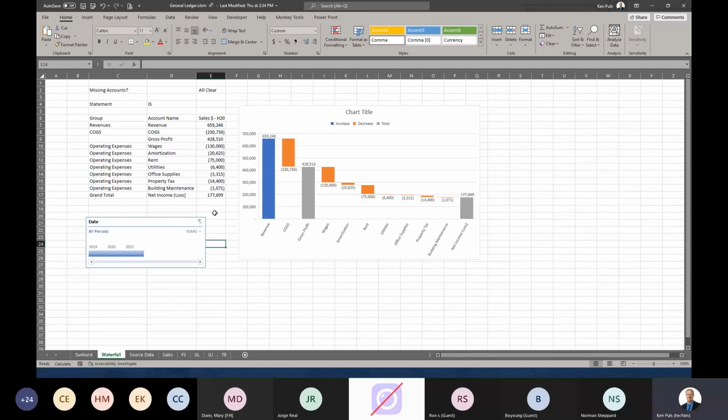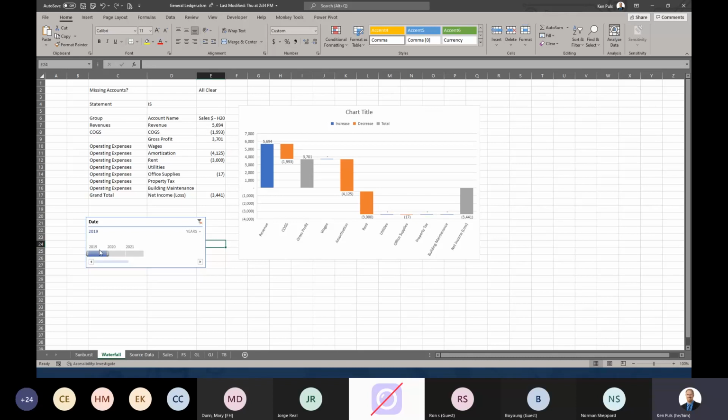Why this is so cool is because this is all driven from the pivot or from the OLAP formulas. And now when I go and say filter to 2020, it works. Filter to 2021, it worked. Filter to 2019. Now this has a little bit of weirdness to it.